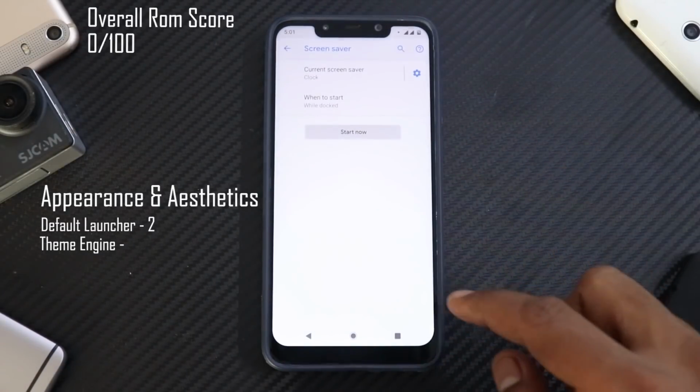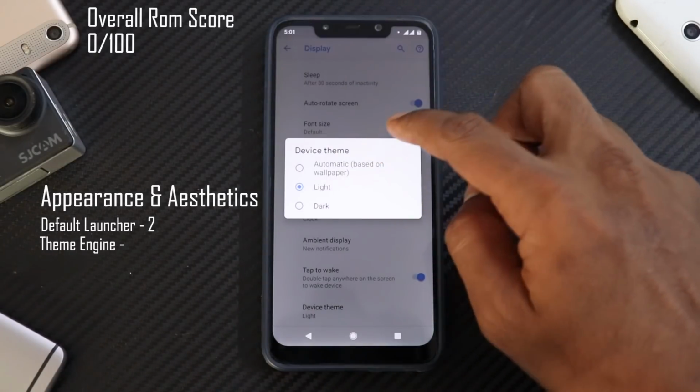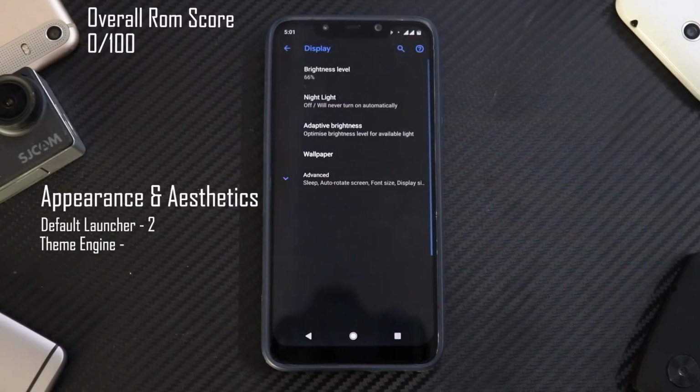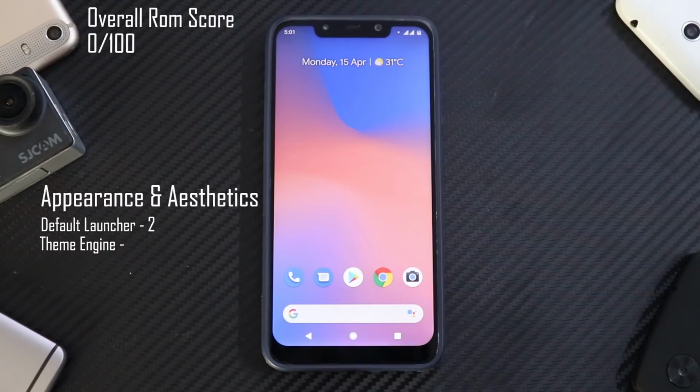At the same time, we have this particular option which allows you to keep it on automatic mode based on the wallpaper. But I prefer dark, so that is a good thing. But apart from that, when it comes to a theme engine, there's not really anything special included in this particular ROM, like .os has accent colors and stuff like that. So again, when it comes to themes, we will give it 2 points out of 4, because if it had a few more customization options, we could have given it more points.